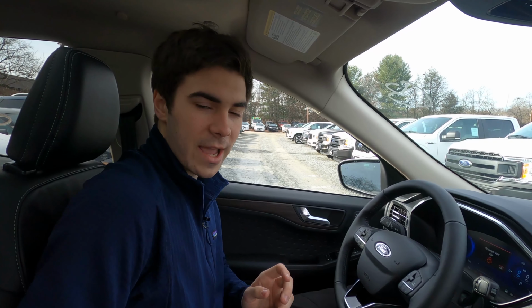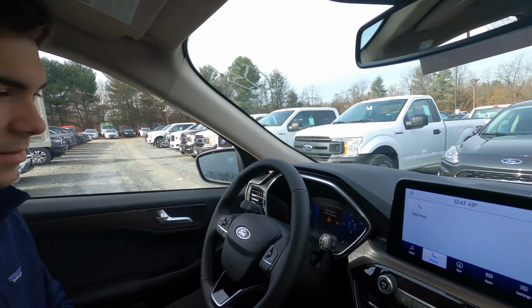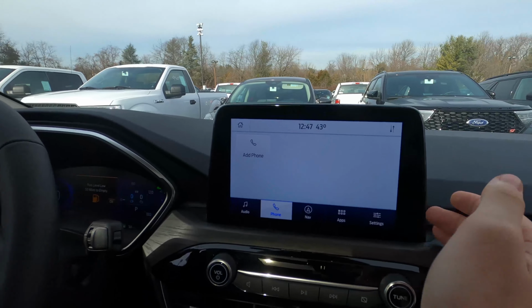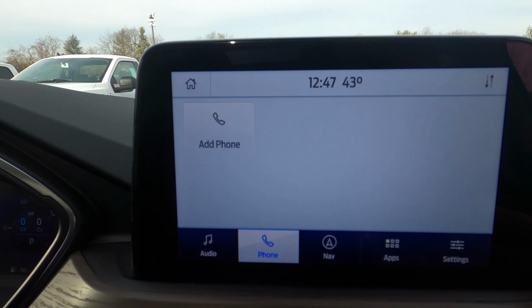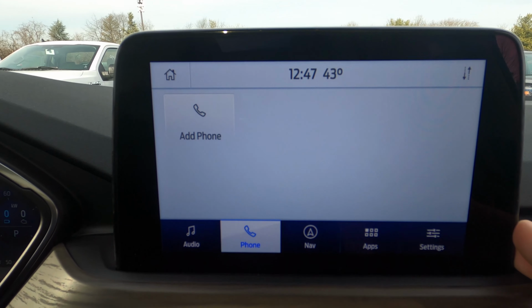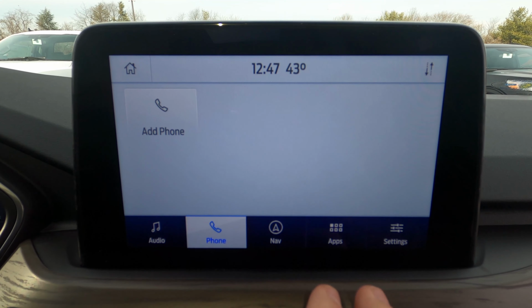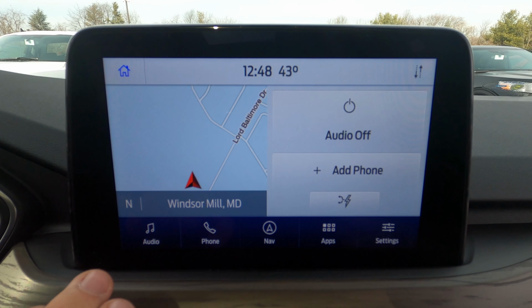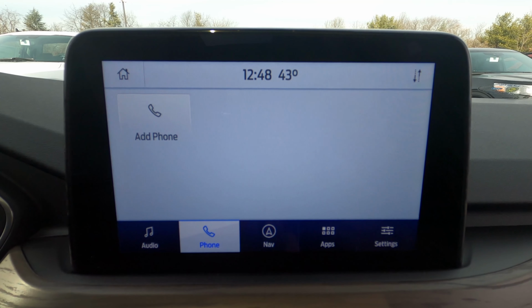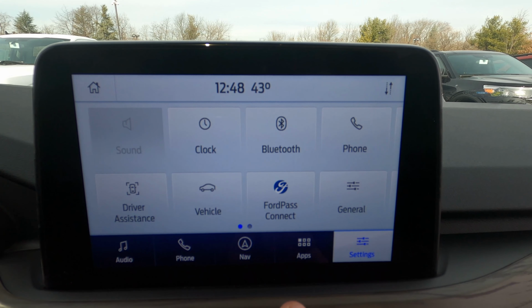So now we're going to take a look at your center stack area here. Let's start up top with your Sync 3 system. It's popped out from the center area. I kind of like this look. I know a lot of people think it looks cheap, but I like it because it's right in your line of sight when you're driving. Cole noted in our F-150 review that there is quite a bit of lag in this system. You can see as I switch, especially like navigation, there is some lag, but it is not terrible.